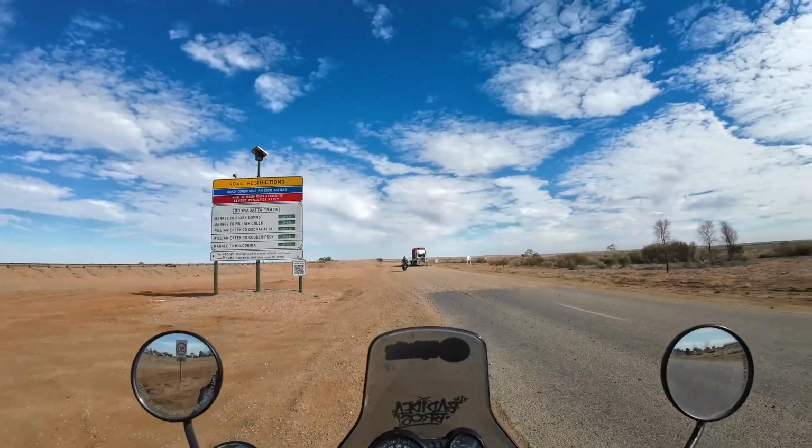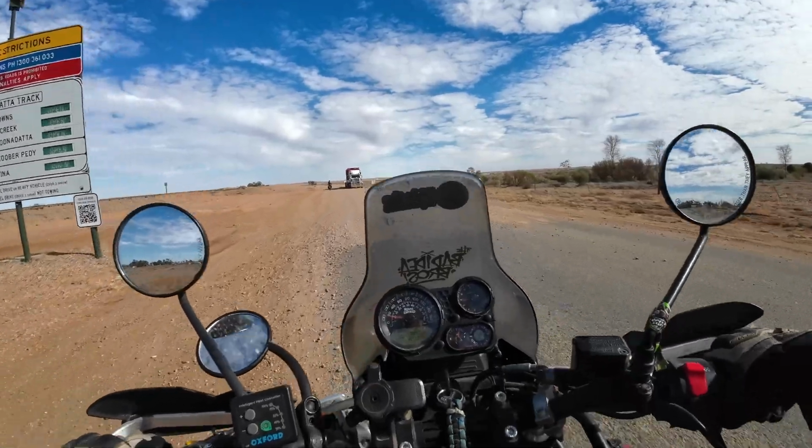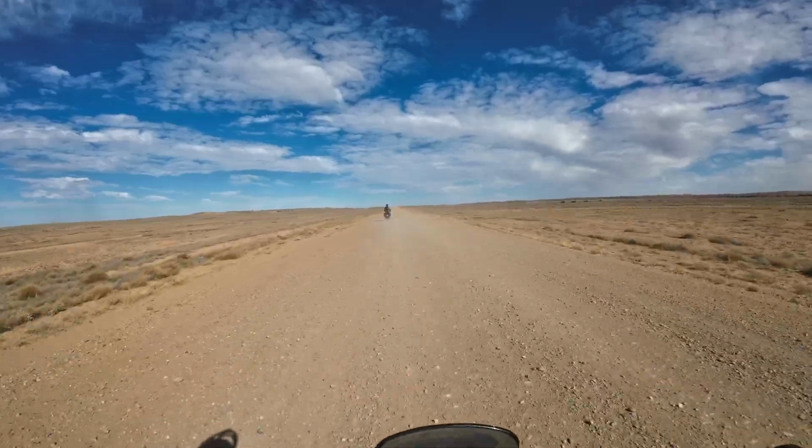We only had 130 kilometres to the next campsite and the conditions on this section weren't too bad. We had some slippery gravel and corrugated patches, but plenty of stretches that weren't so bad. We just stuck to some wheel tracks and cruised through pretty comfortably.